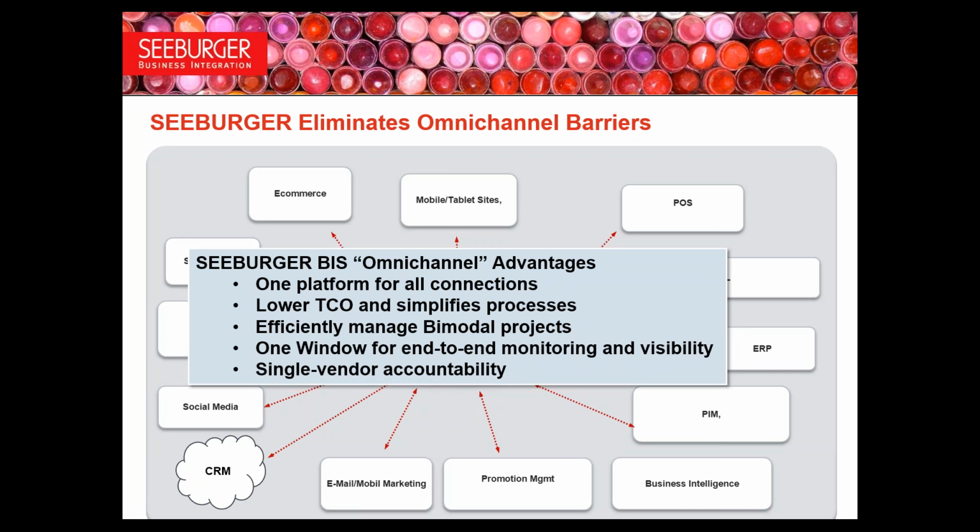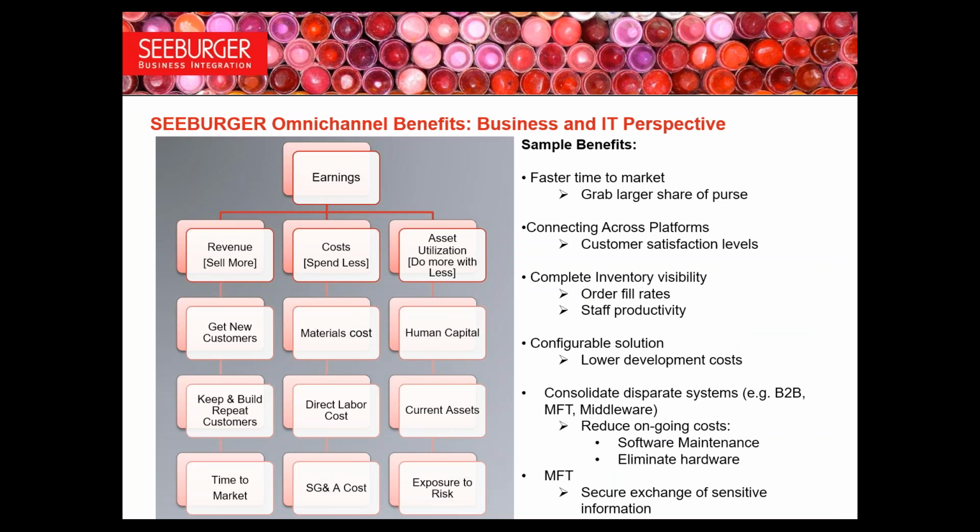And last but not least is single vendor accountability. You want to be able to take one hammer, so to speak, to one vendor versus going around searching for all the vendors to bring them into one room and figure out, well, who did what when. Now, that's not acceptable probably in today's omni-channel world. Today, you want one single vendor that can solve these problems as efficiently as possible.